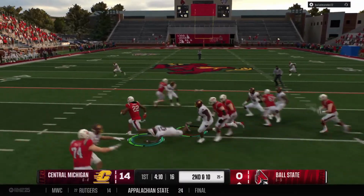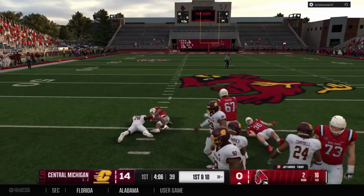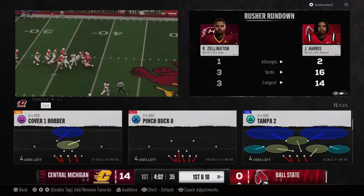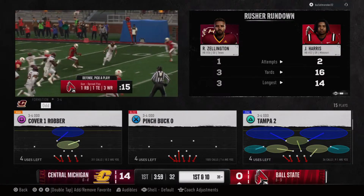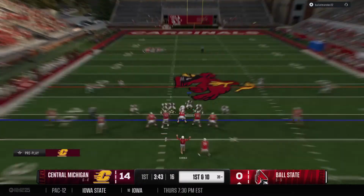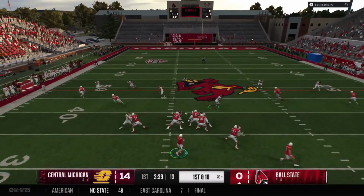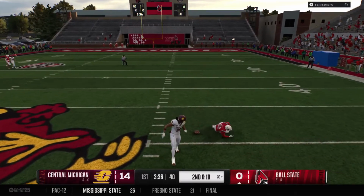From the gun, they'll give it on the inside. At the 35, he's loose. Really good job to pick up a chunk of yardage and get it out to the 39-yard line. And here we go. If you're an offense, you got to get that ground game going so you can have some balance, and then you give it to your quarterback, Palmer, and let him make some plays down the field later on.